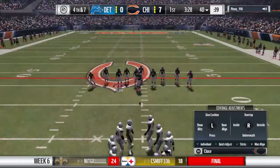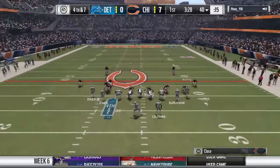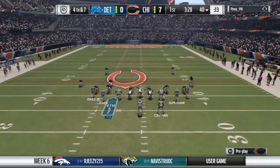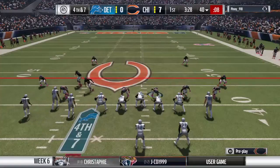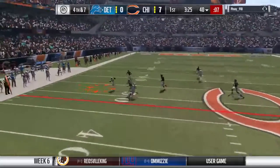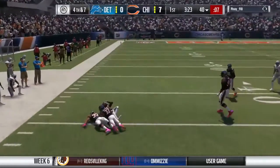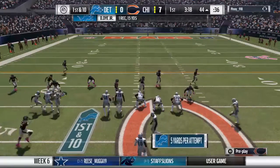They'll break the huddle here and go for it. This is fourth down. In motion is Dye. Here we go on fourth down with Griffin. He's got it to Dye, and he's going to have a first down as he's brought down at the 44-yard line.